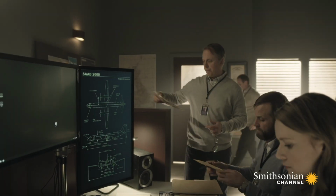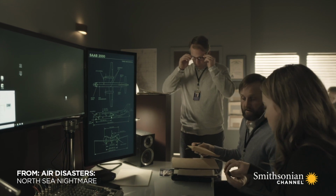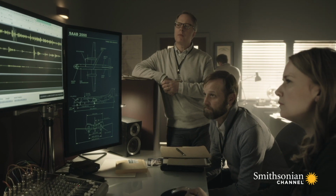Puzzled by the crew's account of the incident on board Flight 6780, investigators turn to the cockpit voice recorder for answers. It will answer many questions as to why things were happening the way they were and how the crew were working together and interacting together.